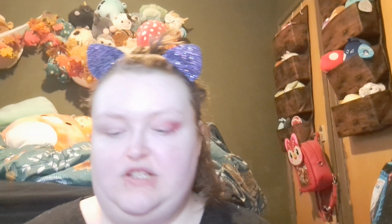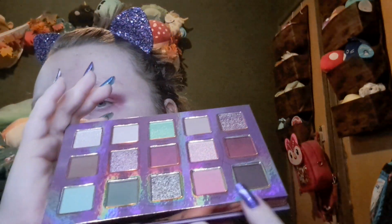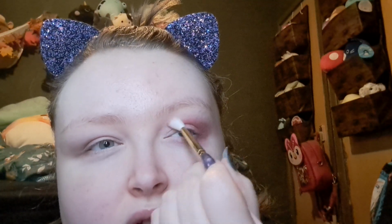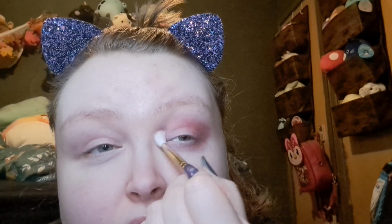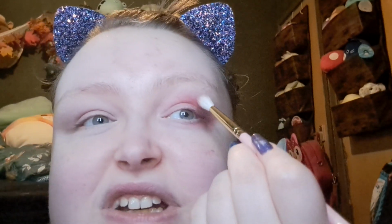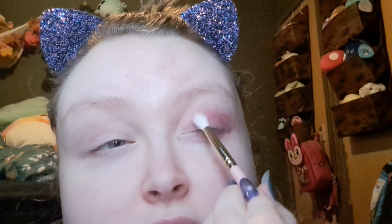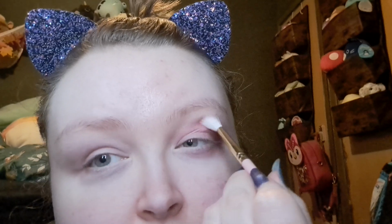I'm gonna go in with that same brush and wipe this off. And I'm gonna go in with that Serenity shade, this one right here, and we shall see how it works. I'm gonna put it right here. Ooh, that's quite nice. Very soft and subtle. It's a lot of kickback. A lot of kickback.